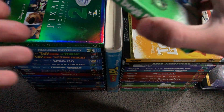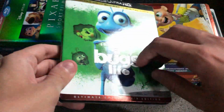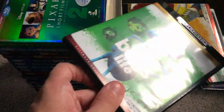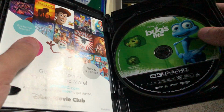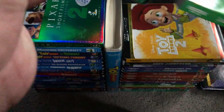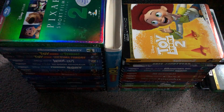Now for the first of the new releases I have not shown in this collection, which is A Bug's Life. This came out on the same day as Monsters Inc., Monsters University, Wall-E, and Up. So 4K, Blu-ray, and the DVD. Disc 1 from the collector's edition here, because disc 2 would have the grasshoppers on it if I had the 2-disc collector's edition, which I don't have, and no need for it.